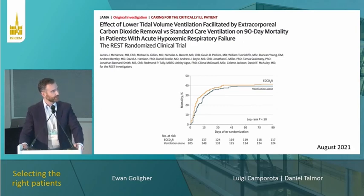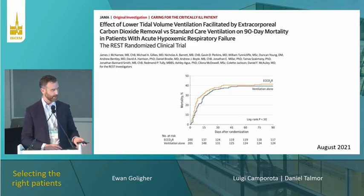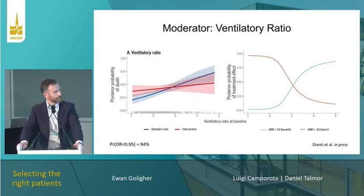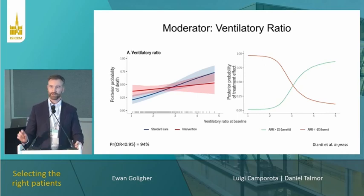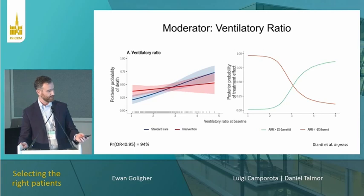And this was quite a disappointing result, but potentially reflects this challenge of heterogeneity of treatment effect. It's possible that some patients are being harmed while others are being benefited. And so we had the opportunity to dig into these data to try to analyze this. These figures here, which I'm showing probably for the first time in public, and which have been accepted for publication and should be out soon, show the relationship between the patient's ventilatory ratio, which is a surrogate for their dead space, and the effect of low-flow ECOR on mortality.